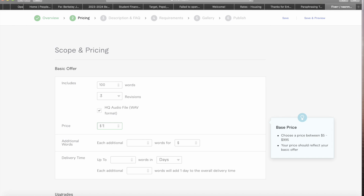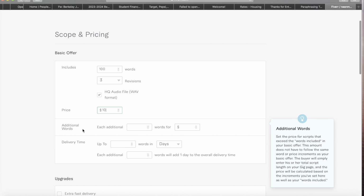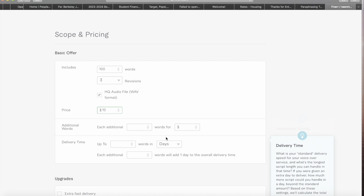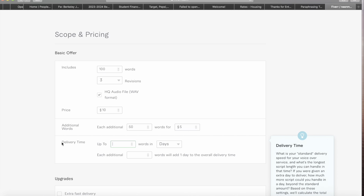Then put a price that you would put for 100 words. I put $10 because you're just starting. It's good to start at a low price to attract people, because you really don't have any reviews on your page at this moment, so you really want to attract as many customers as you can. So each additional 50 words would cost an extra $5, all right?